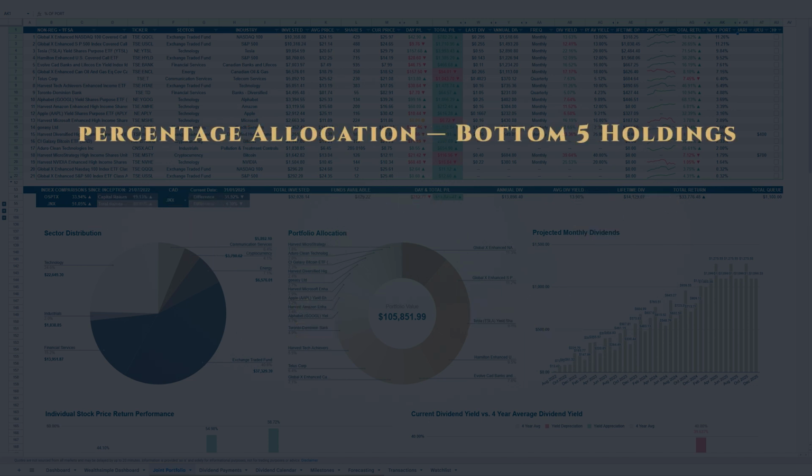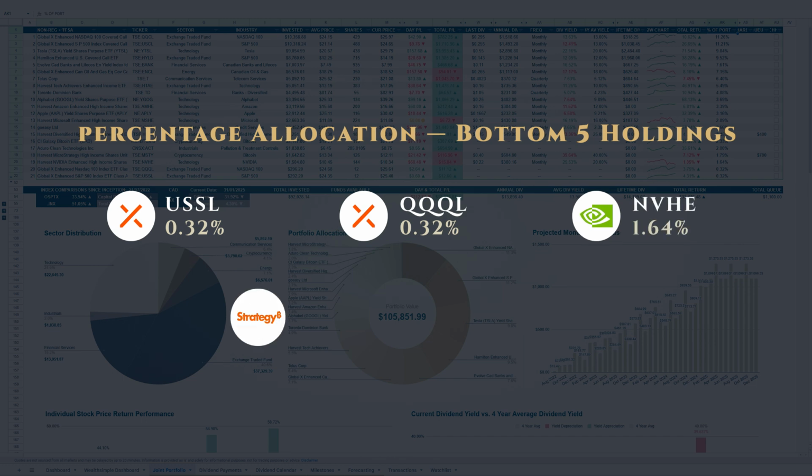And now for the bottom 5 holdings. They are USSL, QQQL, NVHE, MISTI, and ACT. These are all new positions or my riskier investments, so some of these may end up staying here at the bottom for a while. Next, we'll head over to the dashboard and take a look at the portfolio's performance as a whole.